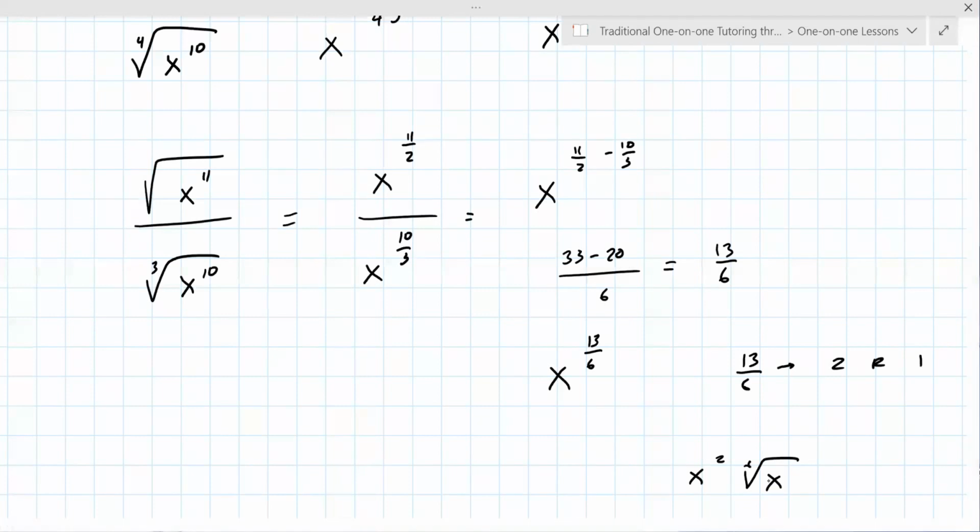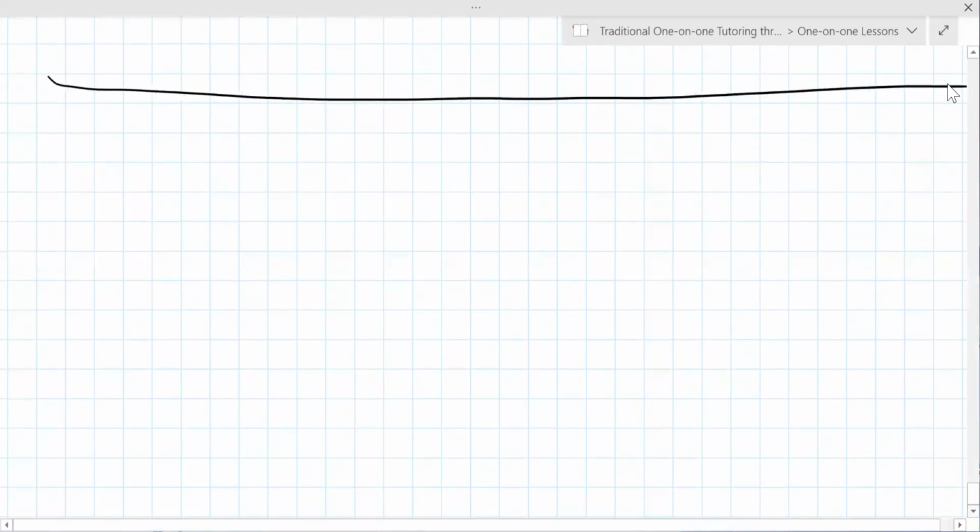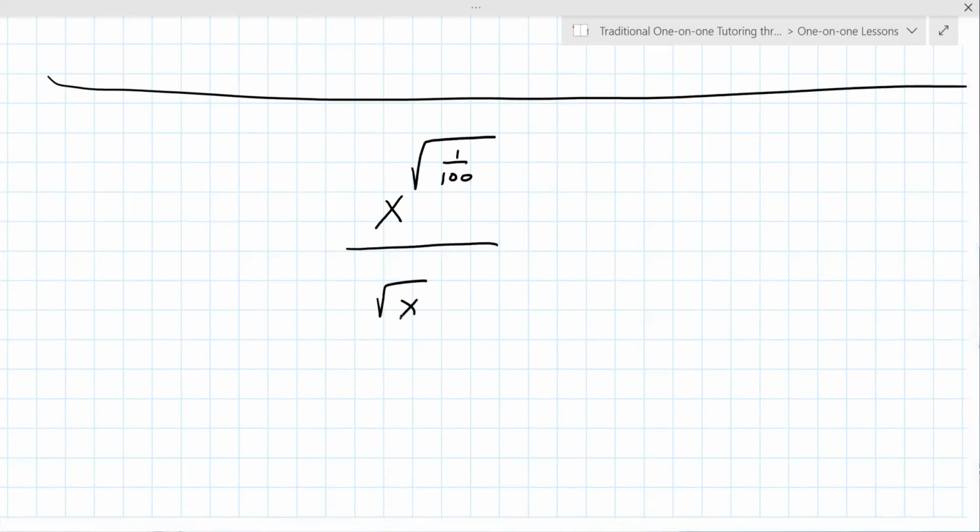Okay. The point of all this, of course, is that there's just a variety of ways to show the same thing that you actually know. You just need a little bit of a refresher. So let's say I wanted x to the square root of 1 over 100 divided by the square root of x. How might we handle a problem like this?